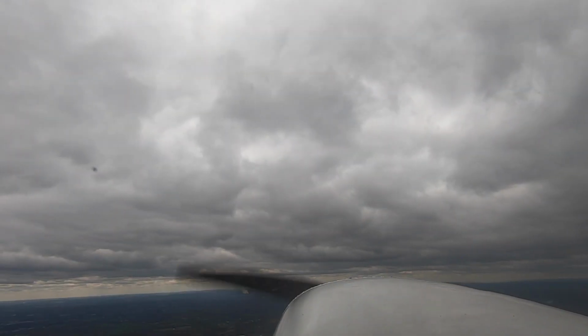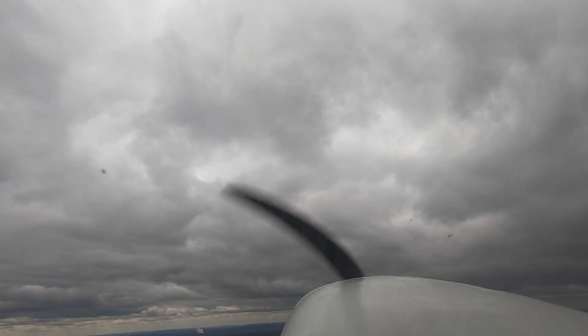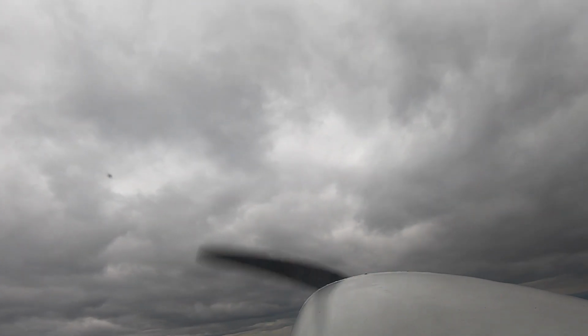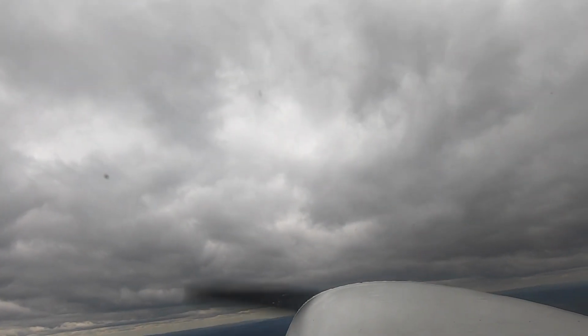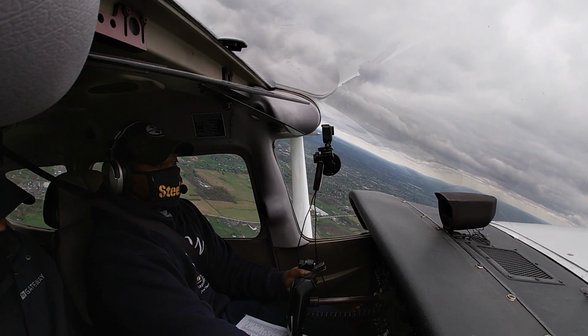Traffic, Skyhawk, final 29, Robbinsville. Hazelton traffic, helicopter medevac 4 mile final, 28, Hazelton. Somerset traffic, Turkey 809, turning left crosswind, runway 30, Somerset.